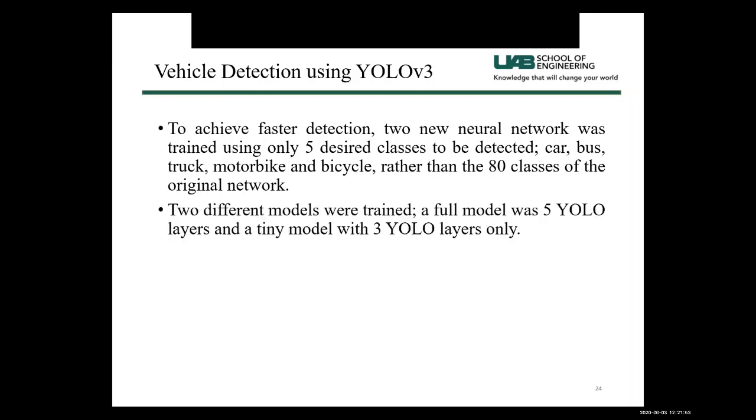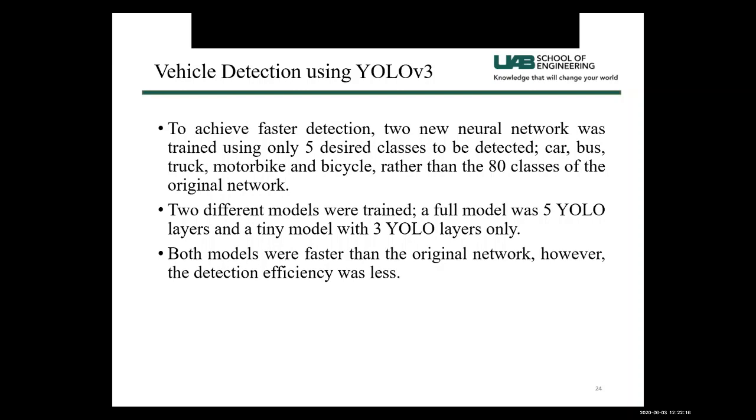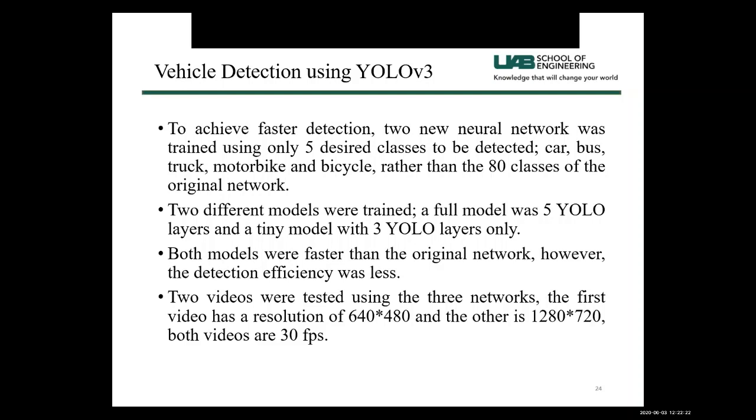Why two different models? Because we have two options. We can train a model to be a full model with five layers of neural network, or it can be trained with only three layers to be less accurate, but faster. That we will see when we compare the performance of each network. So both models were faster, but efficiency is in question.